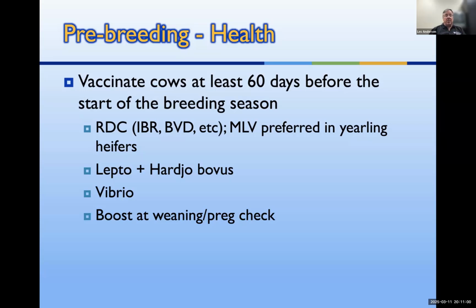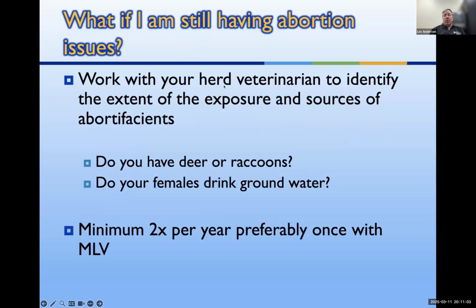So plan to get your cows vaccinated. Okay, you'll want to work with your herd veterinarian and get that scheduled and get that worked up for your area.